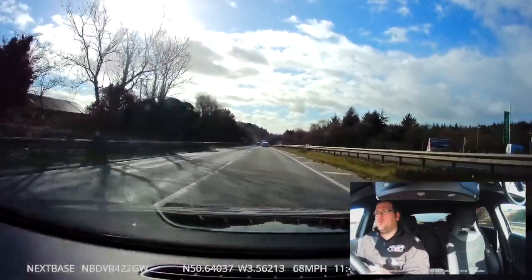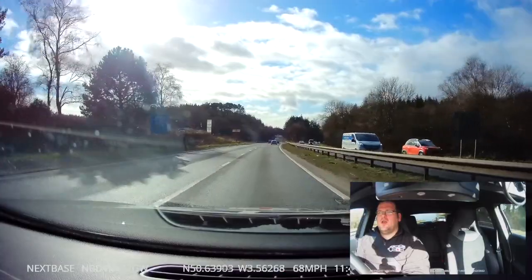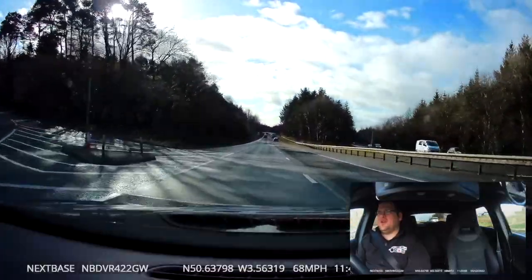However, now we've got over the top of the hill, everyone has gone back up to 70, so I'm not worried about overtaking, and the cars in the left lane have sped up as well, so back over I go because I'm not overtaking anymore.